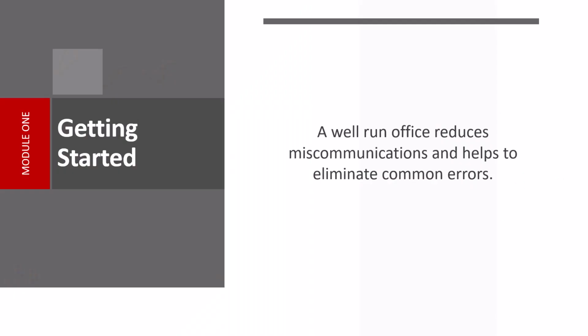Administrative Office Procedures. Module 1, Getting Started. Administrative office procedures may not be glamorous, but they are essential to the success of any enterprise. A well-run office reduces miscommunications and helps to eliminate common errors. By making the administrative office a priority, you will establish clear policies and procedures with employee understanding and buy-in, which ensures that your work environment runs smoothly.